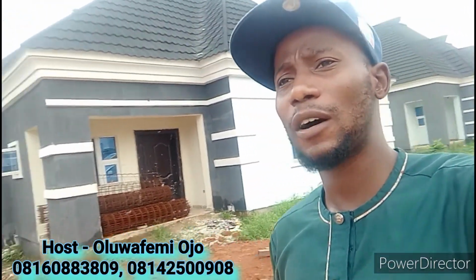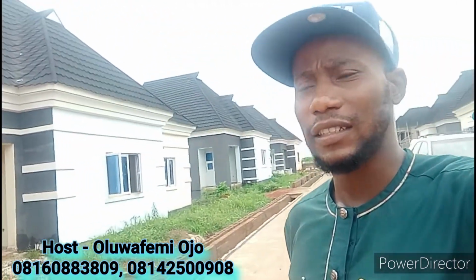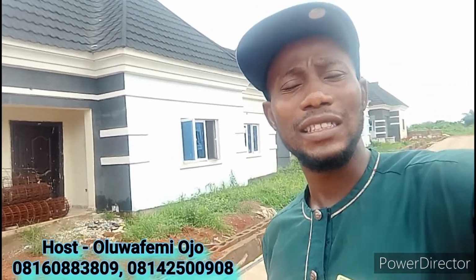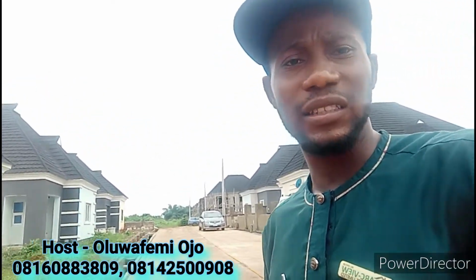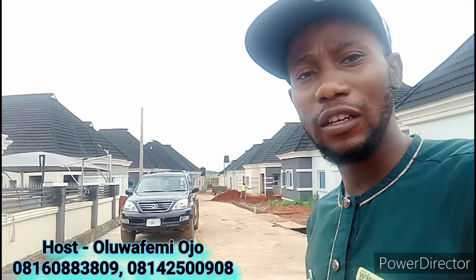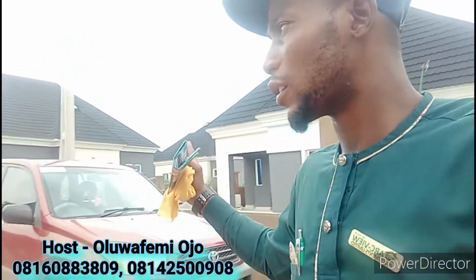And the good thing about this investment in this estate is that it has a 1-year payment plan. If you decide to go for the land or house, you can start your payment and spread the remaining balance within 1 year. Interest-free within 1 year is a very good offer. Very, very good offer. You can agree with me. Now, we have so many structures on ground here that you can choose from.